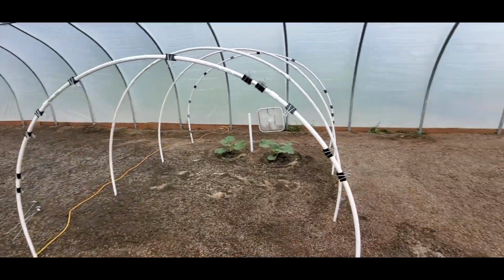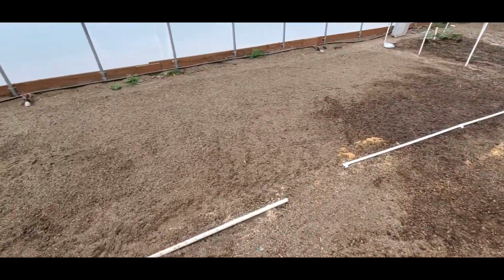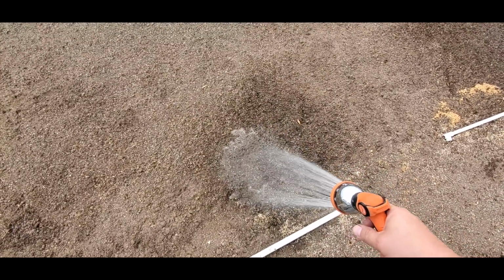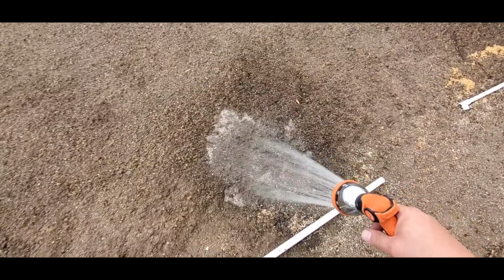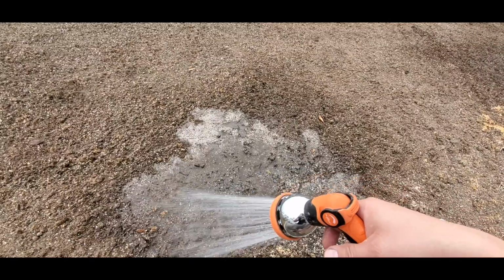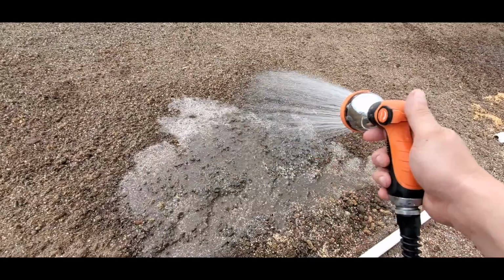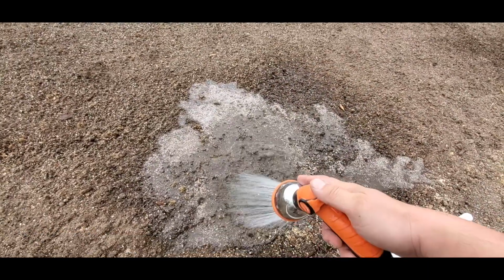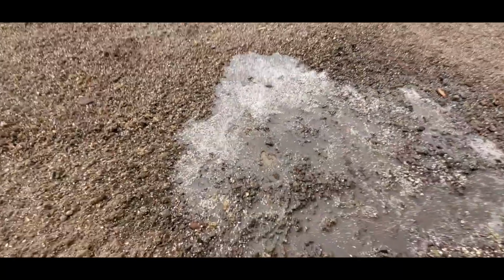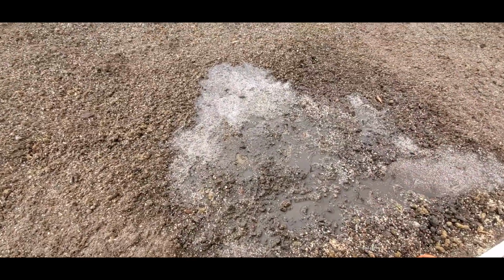And number two today, I want to show you the concept of hydrophobic soil. So get this going here, and as you can see, the soil, or the water, is running off the soil. It's not soaking in. So right now my soil is hydrophobic, and that's bad. You can actually see in spots that it's dry directly underneath the surface, like right here. There's a dry spot. So the soil is not retaining moisture.